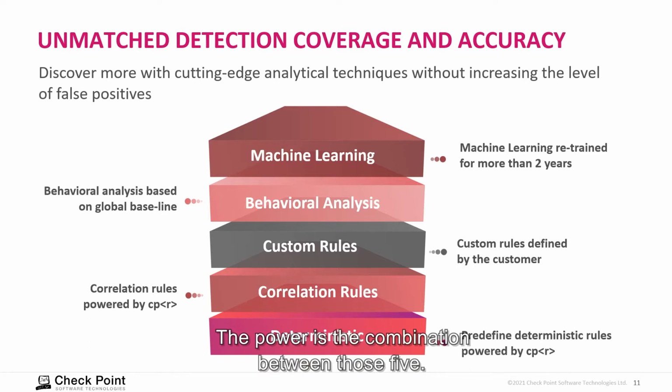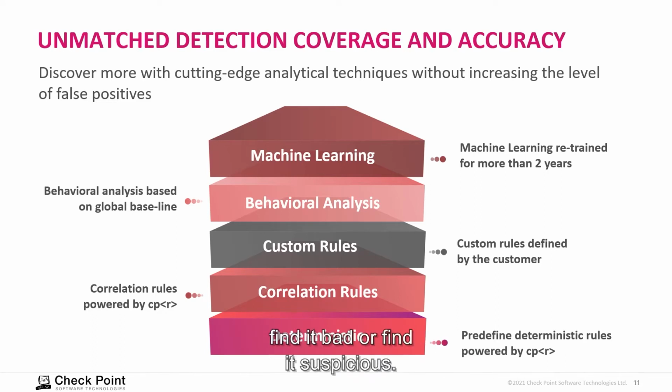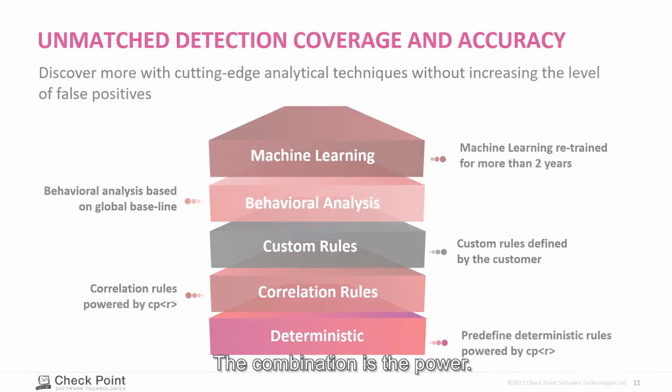The power is the combination of those 5. We will not create a security event only on a log, and not only on a correlation between logs. We will create one security incident that each and every one of those finds bad or suspicious. The combination is the power.